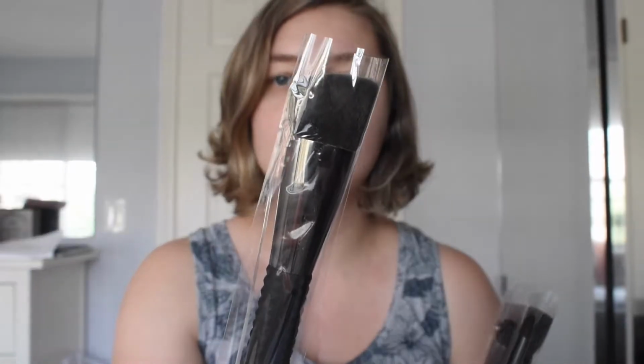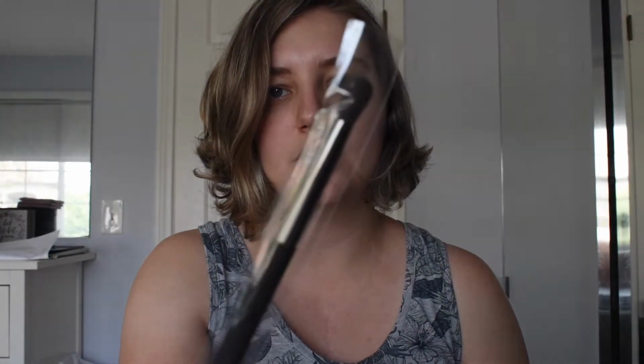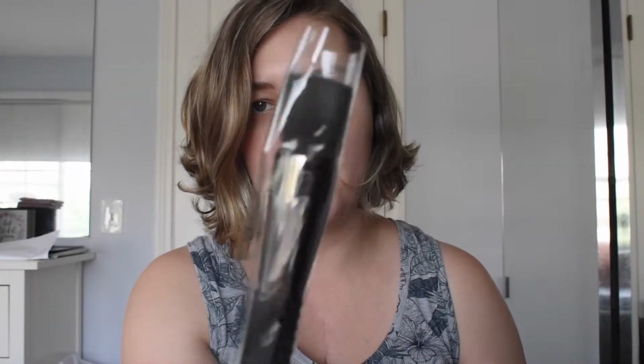So let's go ahead and open it up. It comes with 5 brushes. I believe it comes with the angle contour brush. Then you get a kabuki brush, a shadow brush, a tapered blending brush, and a flat foundation brush.